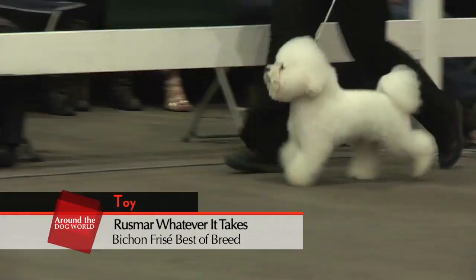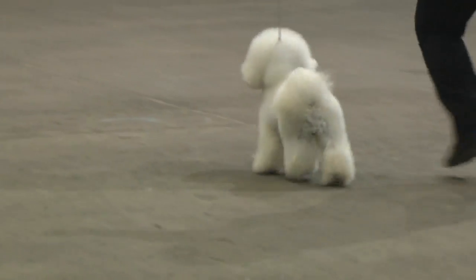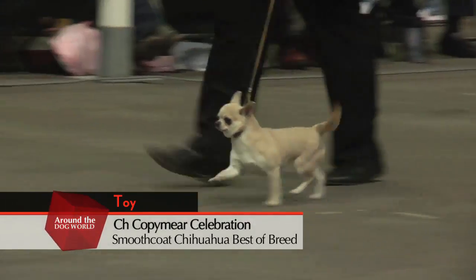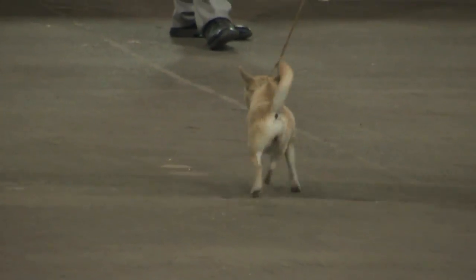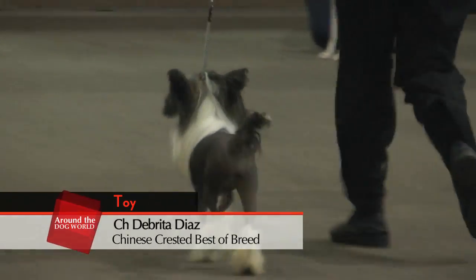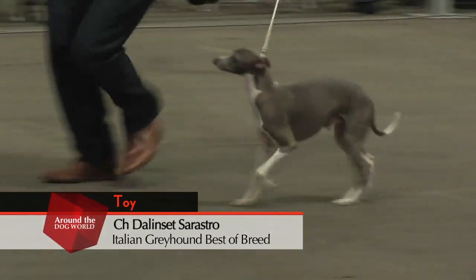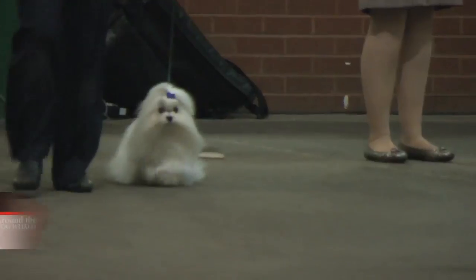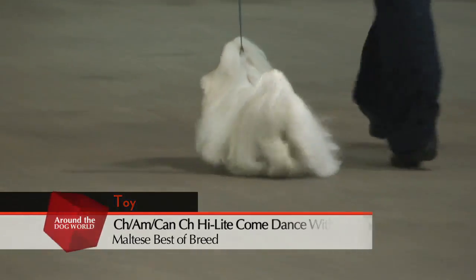To move again is the Bichon Frise, the dog number 8766, sent through to the group by Jean Manning. Next to move is the smooth coat Chihuahua, Terry Nethercutt's choice, the bitch number 9175. Now we have the Chinese crested, judged by Mr. Stephen Bardwell, this is the bitch number 9213. The Italian Greyhound now, the dog number 9437, sent through to the group by Mrs. Lynn Webster. Now moving is the Maltese, the dog number 9641, sent through by Mr. Jimmy Simpson.